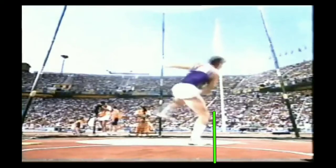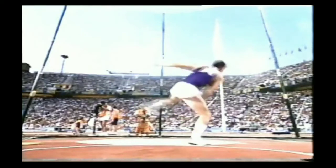The reason it wasn't is because he kind of fell away from it just because a lot of his weight was going this way, just because of what he did out of the back. So he wasn't able to get everything into that throw that he could have, but it didn't really matter. It was good enough to win the Olympics.